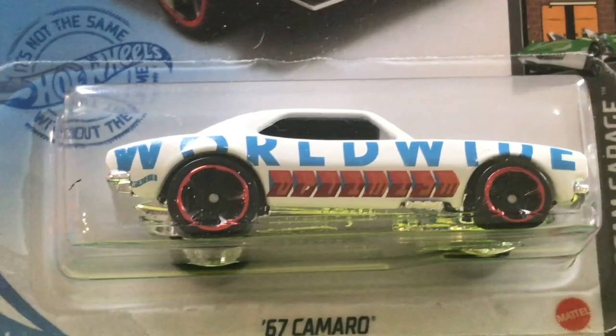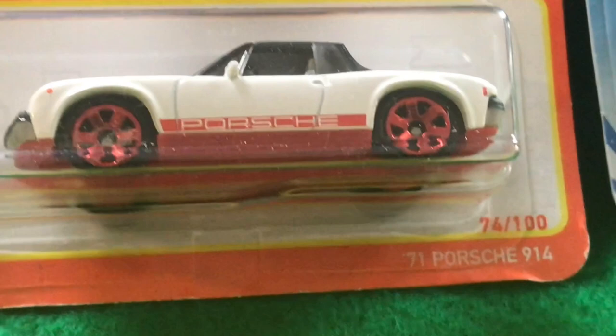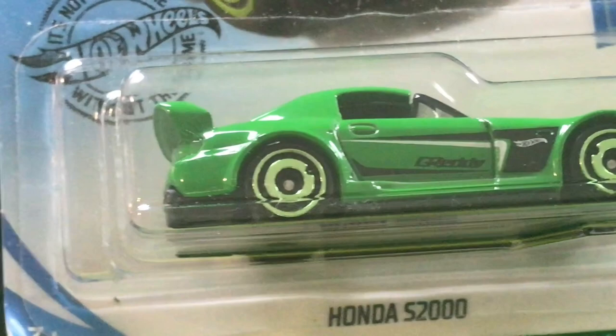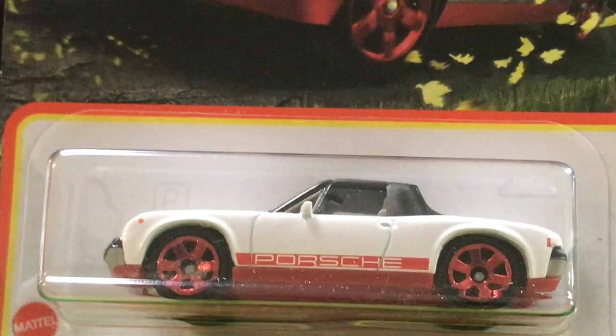And then we've got a Matchbox, guys, in the mix here. Yes, indeed. Check out that Porsche, guys. Yes, yes, indeed. 914. And then over here, you've got your Honda S2000. And I don't know if some of you guys know this, but Matchbox cars go in the opposite direction. They point towards your left side and go over to the right. The Hot Wheels go a different direction. Check that out. All right, let's get them up.